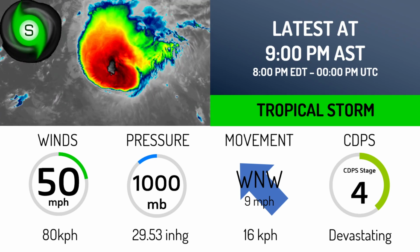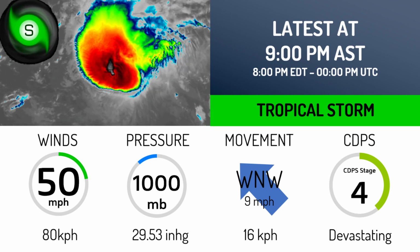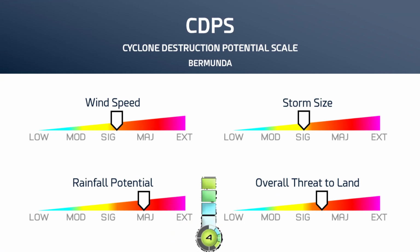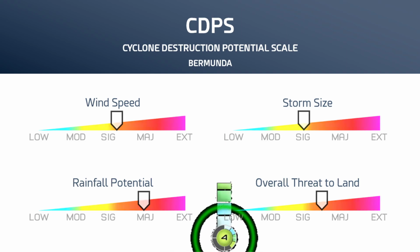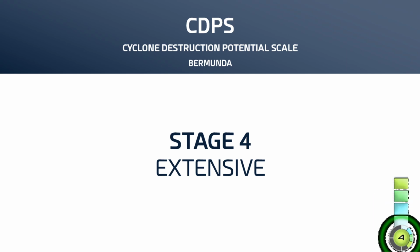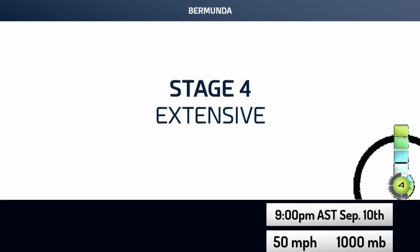It's moving west-northwest at 9 miles per hour, with winds of 50 miles per hour and a pressure of 1,000 millibars. So on the CDPS scale, you can see there a Stage 4: significant wind potential, major rainfall potential. The storm size is also significant, and the overall threat to land is just touching into major. This is subject to go up as the intensity forecast for Paulette has slowly been rising with time. Cones of uncertainty on both Renee and Paulette will be coming out later this evening. So again, extensive damage is possible, devastating damage is possible, so it's definitely something that needs to be taken into account.